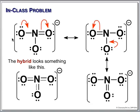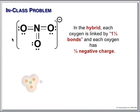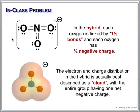The hybrid, we kind of draw something like this. We say what we have is a nitrogen with one full bond to each of the oxygens, and we have partial bonding as well. The whole thing, again, has a net negative charge. If you do the electrostatic potential map, and of course correct for the geometry, think about the geometry. Nitrogen with three things attached is trigonal, isn't it? This is perfect charge distribution around all the oxygens. This is the resonance hybrid.